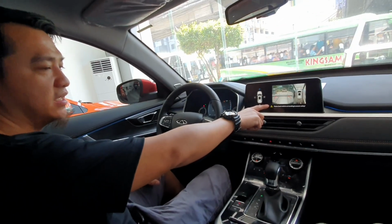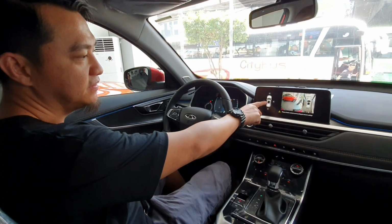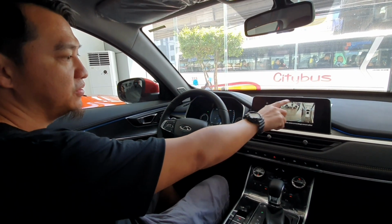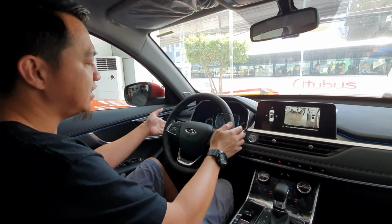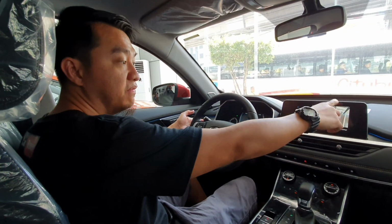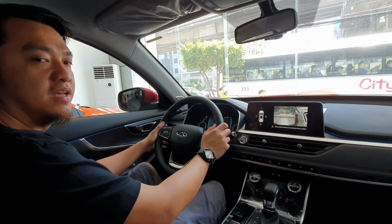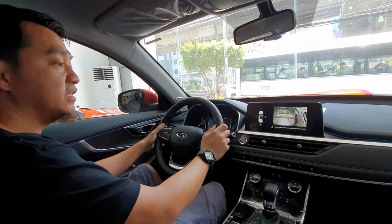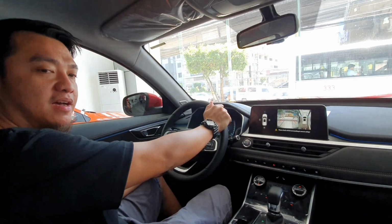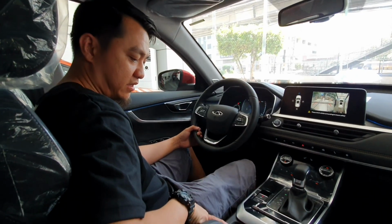Kaya makita nyo, naka-switch siya. So these settings, front, pwede sa left, right, back. And ito yung 360 view. So say, mag-right turn ka, makikita mo yung full view ng right mo, and then left, makikita mo rin yung full view sa left mo. So this is very useful dun sa mga, alam niyo na, mga baguhan kapag nag-turn left to right. So makikita nyo yung nasa side view. It has two cup holder.